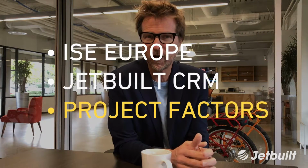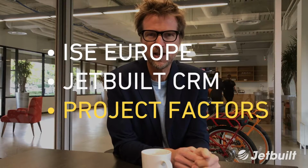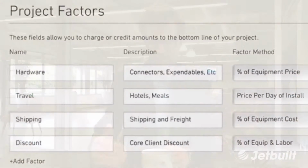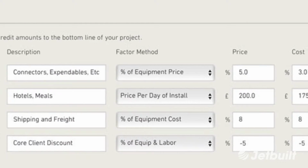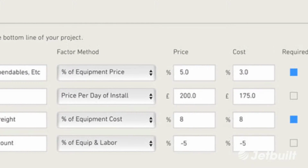Now let me move to project factors. And this is a new area. It's been designed since our initial prototypes of Jetbuilt years ago. Project factors are a place where you can charge for other items, global items, travel time. You can charge for shipping here if you like. You can give a discount for friendly clients. You can charge for hardware or expendables and things like that.